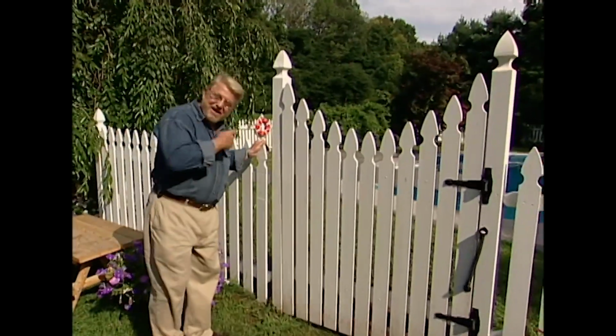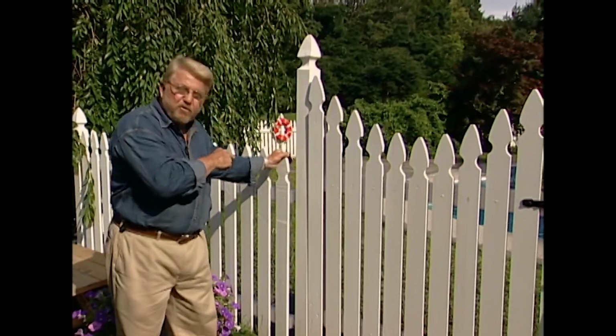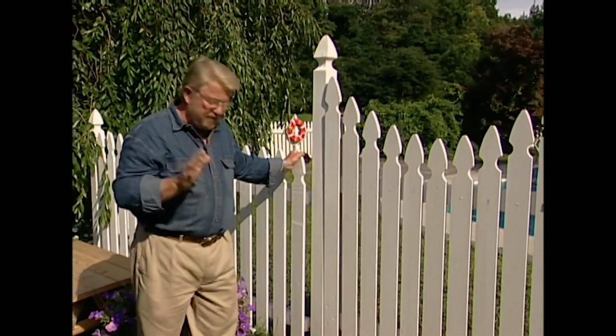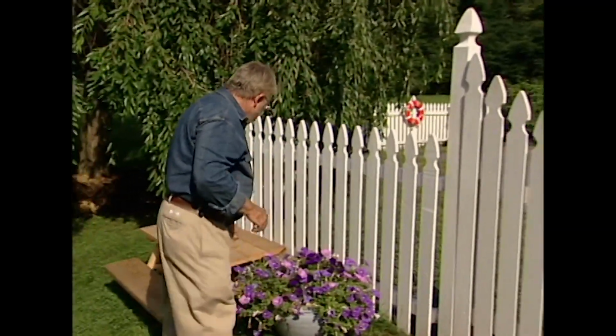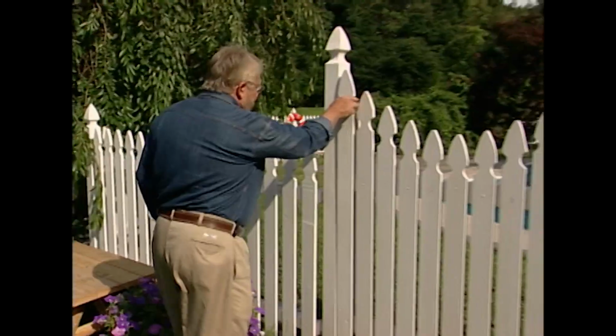Now this is my second layer of protection, a fence that runs all the way around the pool. This one is 3 feet high, and that's the absolute minimum. Now here's something you don't want to do. Put a piece of furniture like this close to the fence, it could actually act as a ladder for a toddler.